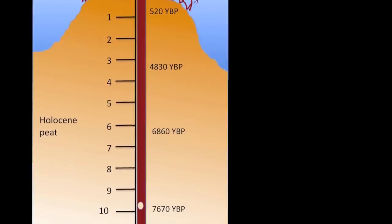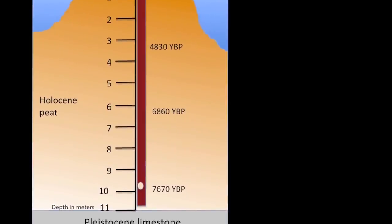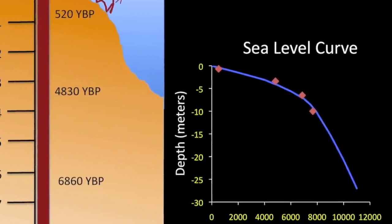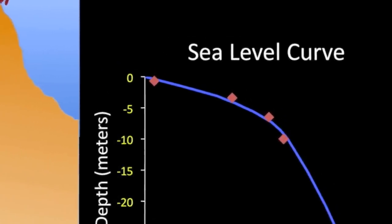Beneath the Holocene peat is limestone that was formed during the Pleistocene, an earlier time period. By comparing the peat dates with a sea level curve for the region, we can see if this mangrove island has kept pace. The four peat dates measured in this core all fall on the sea level curve, which shows that these mangroves have kept up with sea level rise for the past 8,000 years.